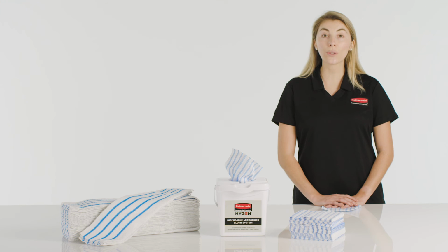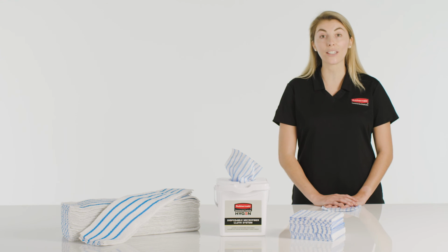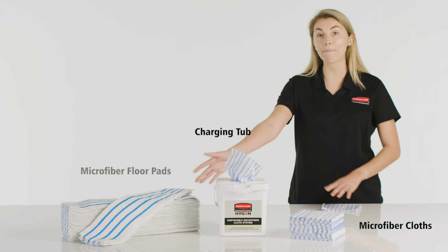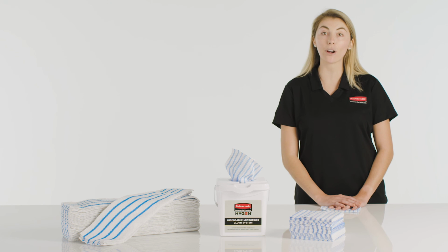If you choose to use our disposable microfiber with a disinfectant, you now have an added layer of assurance that your surfaces are being well cleaned and disinfected by combining our microbe removal power with the disinfectant's killing power. Our HYGEN disposable microfiber system includes cloths, a charging tub, and pads for the floor cleaning. You can expect the same cleaning performance and microbe removal on our pad as I demonstrated with the cloth.